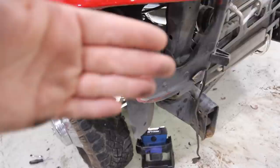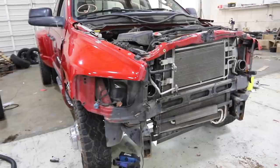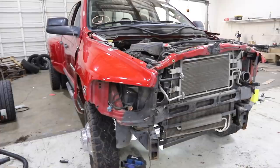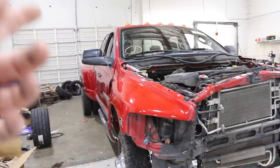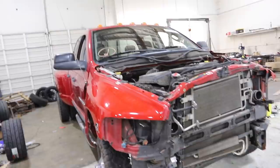I think the only true way that we would feel comfortable rebuilding this, especially showing it on the channel, is getting a new frame, which means kind of getting a new truck. This one has a great powertrain, great power plant in it that runs really well. But the rest of the panels, as you can see, are kind of crap. Both the fenders are messed up, hood's messed up, front bumper's dead. The rear quarter panel has a lot of peeling paint. The interior is decent, but really it's just the powertrain that's the only valuable thing on this.